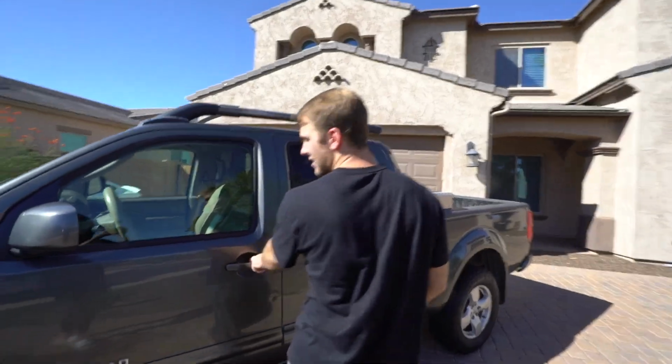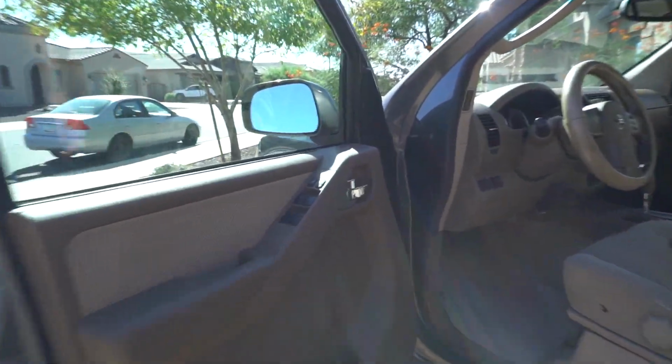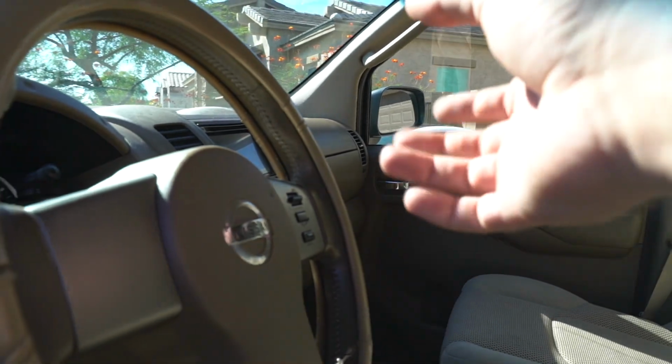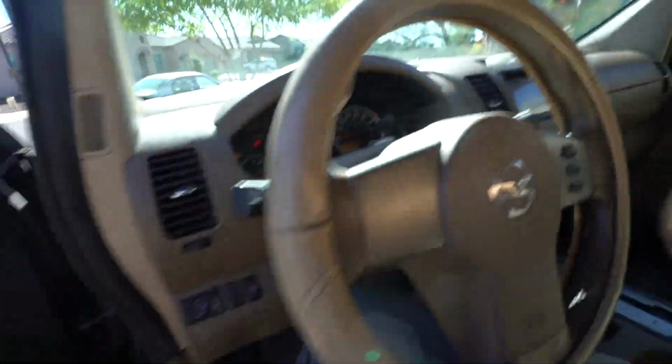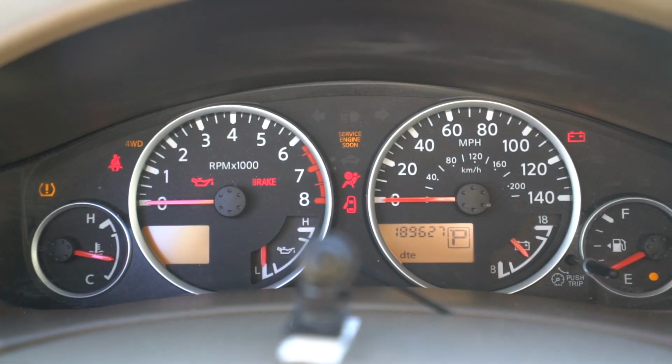Let me show you the inside. It has keys on, cloth interior, automatic, power windows, power locks. Everything is pretty normal. It's got an aftermarket radio. If you guys look really closely, I will show you guys. It has 189,000 miles. You can see that right there. The mileage is very high on this vehicle, and I'll explain that in just a minute.